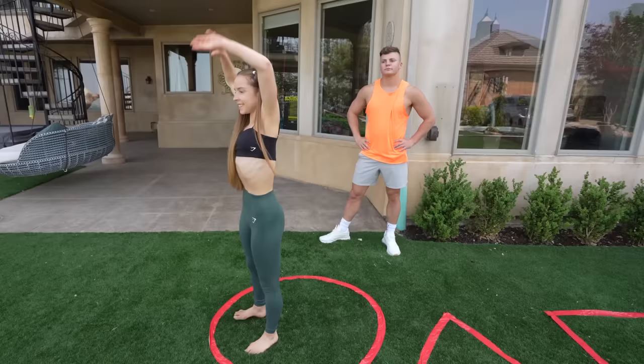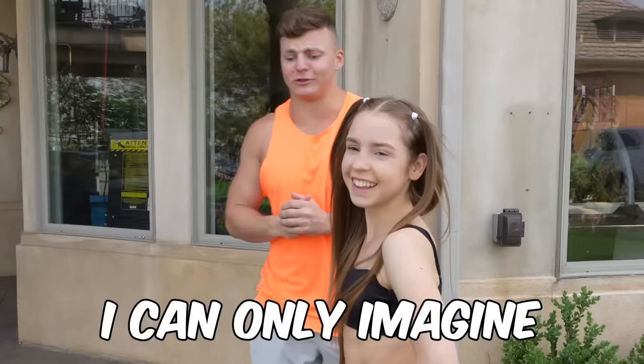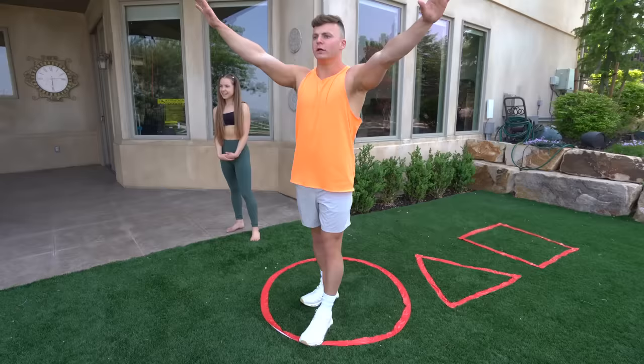Next, back walk over in the shape, starting easy with the circle. I can barely back walk over and not having to do it into a shape, so I can only imagine how hard this one's gonna be. This is the easiest one. Oh my gosh. I can only imagine how easy this is gonna be. Here we go. And 3, 2, 1.